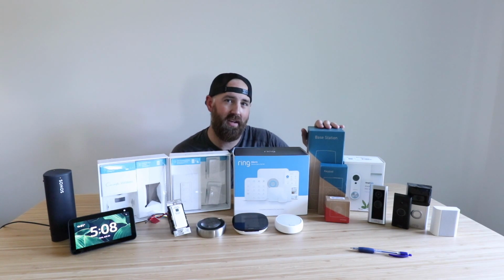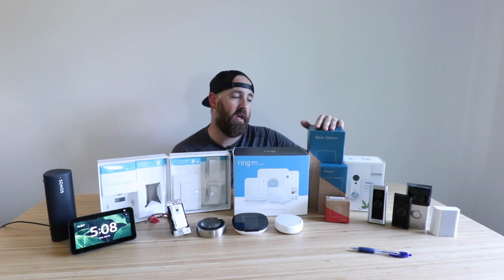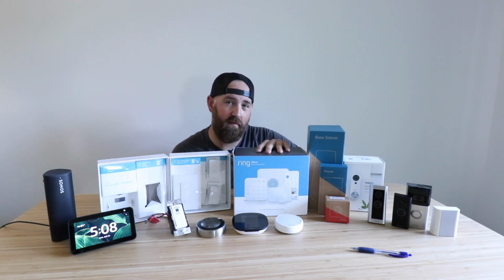Simply Safe prices it a little bit differently. It's more expensive for the base level professional monitoring, and then when you add cameras in, you got to pay a little bit more for that. However, both of these systems are very reliable.